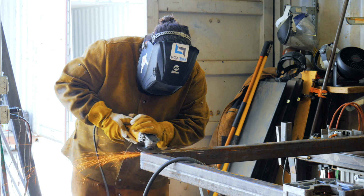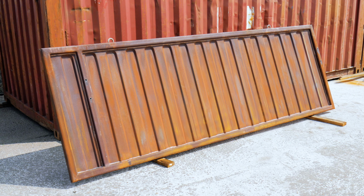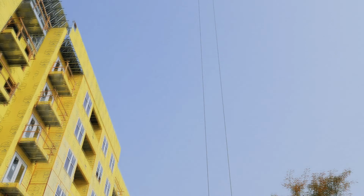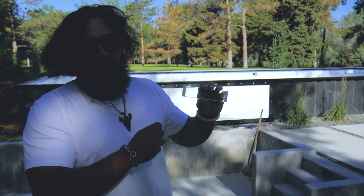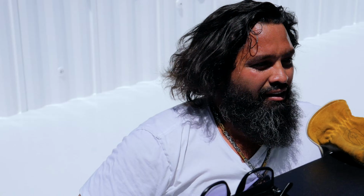Coming up next on Container Masters. What can you do with a container? Your own personal hot tub. The rust is actually a protective coating. So it's being lifted over the building. This is the highest lift we've ever been involved with. You can see the clarity. Whoever's in there, get out. It's not 600 pounds, that I do know.